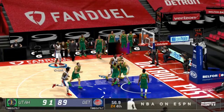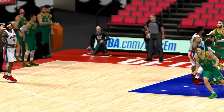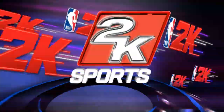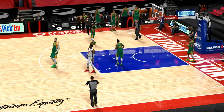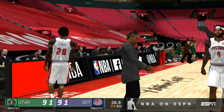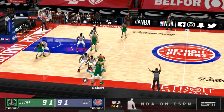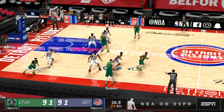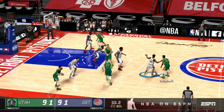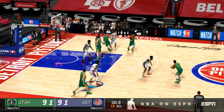All alone. It's in! A huge shot to tie it up. Huge points. That's beyond huge, Steve. I mean, they needed that bucket desperately. Utah calls timeout. There's 53 seconds left in the fourth quarter of this one.